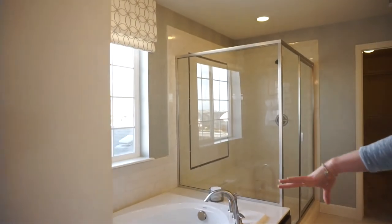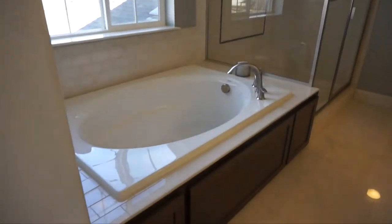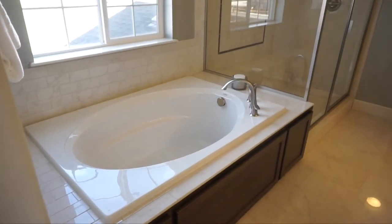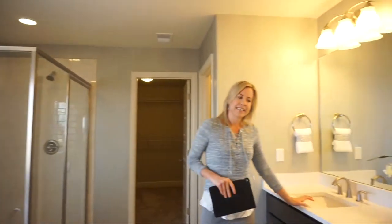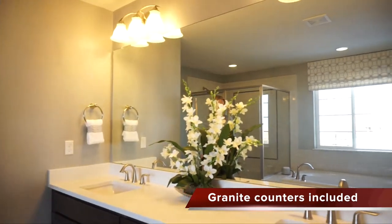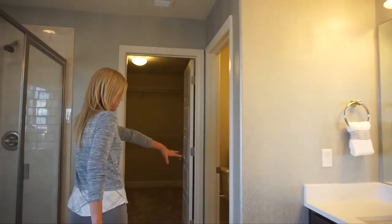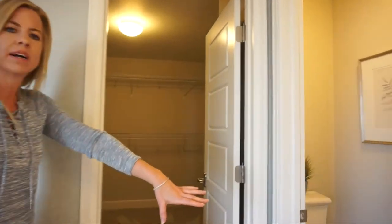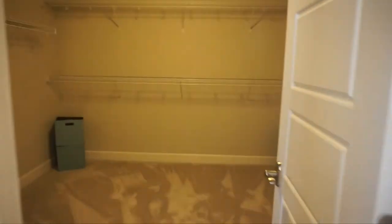All right, master bathroom. We have a nice soaking tub here, a good size shower, and then we have a nice long double sink vanity. All right, we have our toilet closet right over here, and then a sizable walk-in closet.